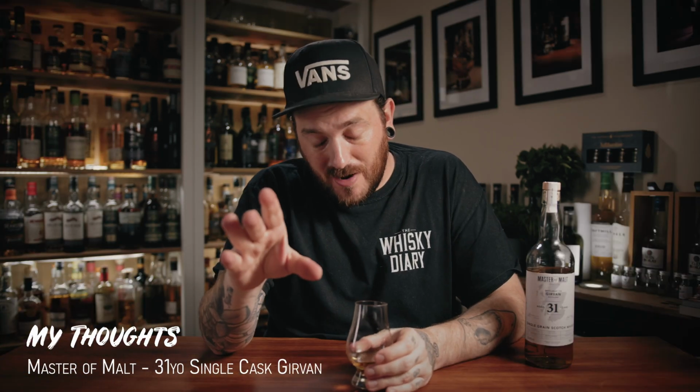So in summary, what do I think? I absolutely love it. Now, it is expensive. This is what I want to talk about. It is expensive. £90 for a bottle of whiskey is right up at the top end of what I think a lot of people are really prepared to spend if you are a drinker, if you're not a collector, if you're talking about something you're going to drink.